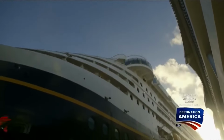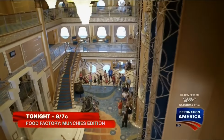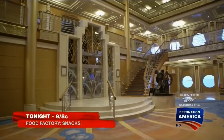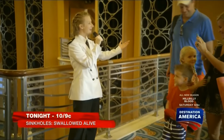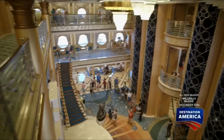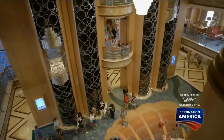Disney Magic, please welcome aboard the Maya family. As the first guests come aboard, they enter directly into the grand atrium. Please welcome aboard the Oakstone family. Please welcome aboard the Robinson family. You're announced onto the ship like you're somebody special, and I think it makes everybody sort of feel like a celebrity. It's just grand in there, and it's exciting. Yeah, you feel like you're kind of walking into a palace. Disney Magic, please welcome aboard the Darrow family.